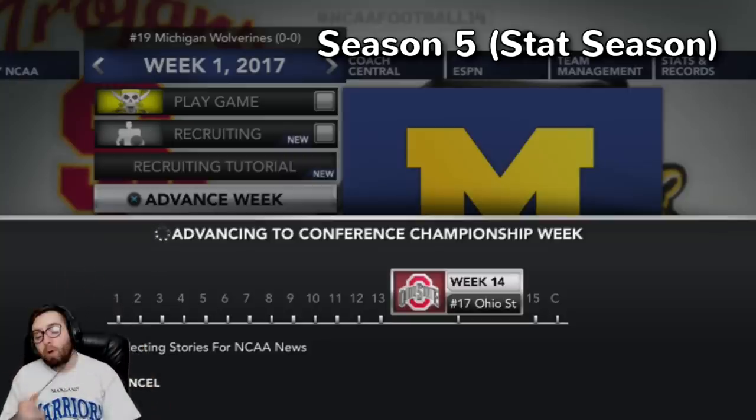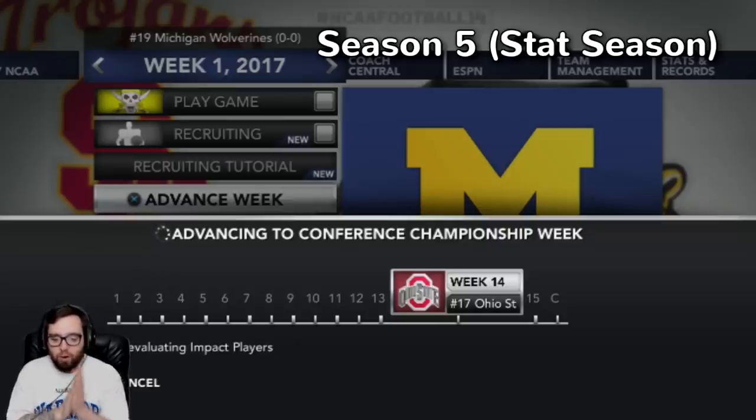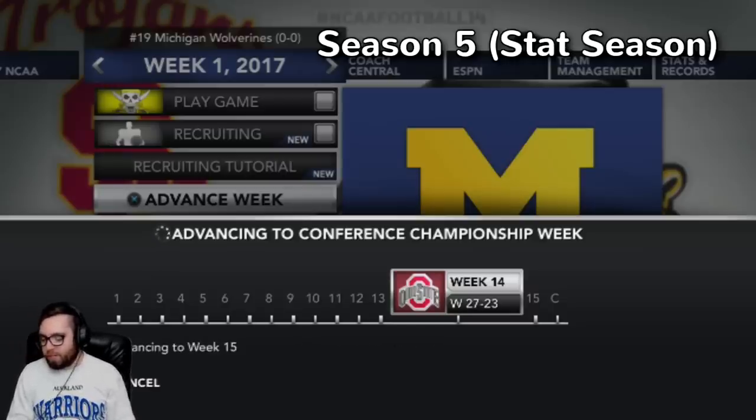of making the natty. If we win this game, even though despite the loss, we'll probably still make it. Against Notre Dame. Notre Dame will be there as well because they're always there. I need to see the results of this game before I look at food options. Yes! 27-23, let's go. I never thought I'd be going for Michigan.